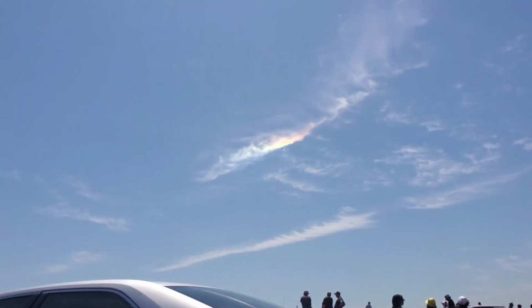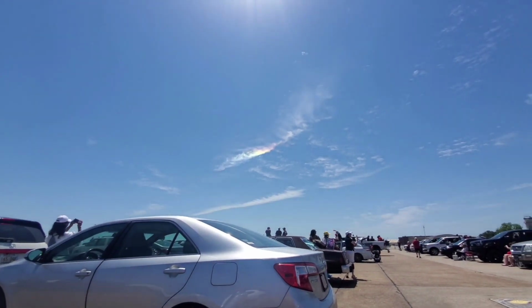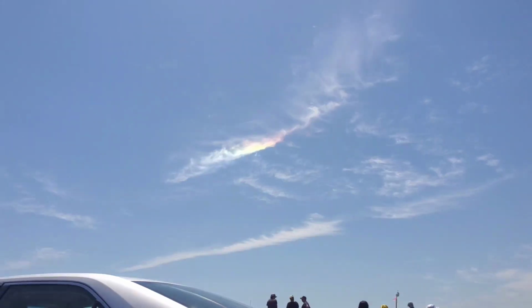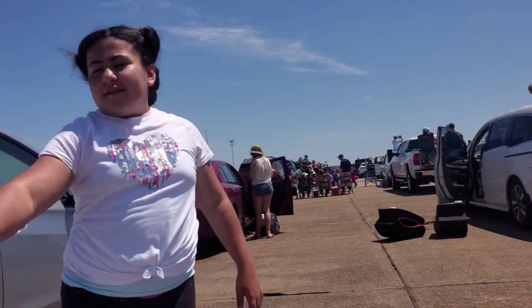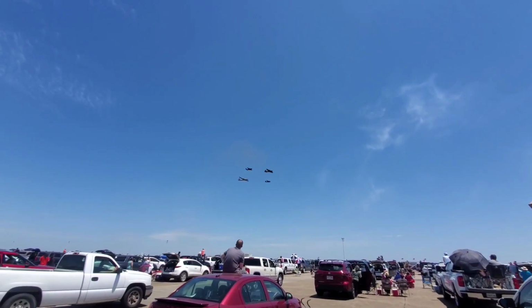That high altitude moisture rainbow from the air show. Isn't that cool? You see the colors? I've never seen that before. I know. Clouds are made of moisture. Welcome to the air show.